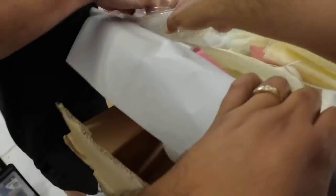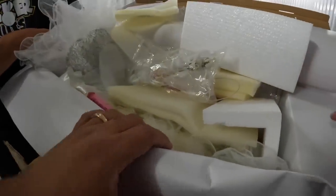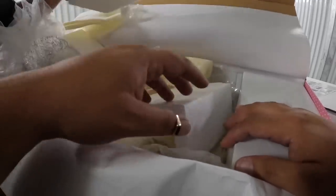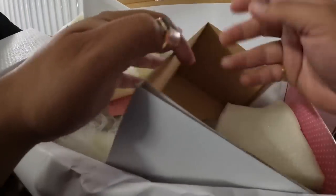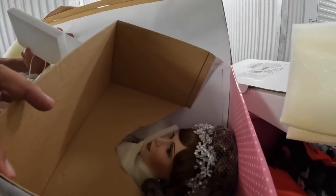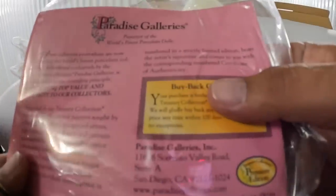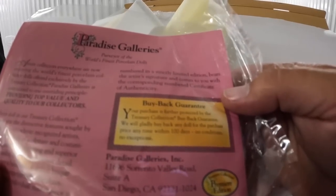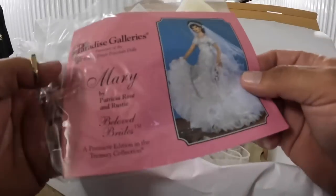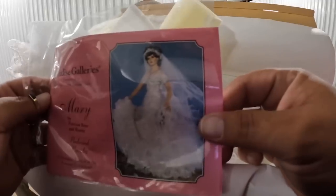It was a doll. You broke her foot. What'd you break? I don't think anything broke. It was styrofoam hitting styrofoam. See her head? Everything's intact. No, something broke. Who is that? Some lady. Paradise Galleries. Buyback guarantee. Proven it's about top quality. Oh, right here. Here it is. Mary. That's her name.